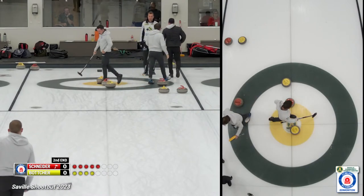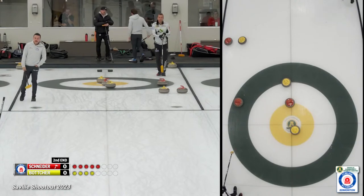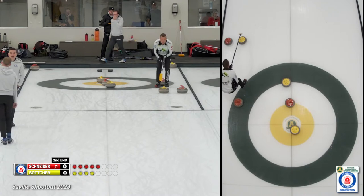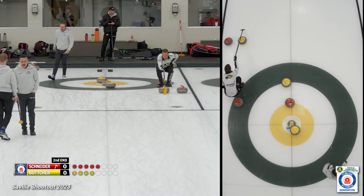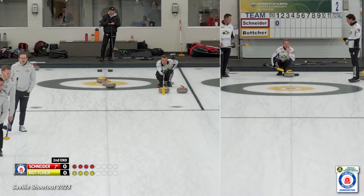Team Schneider could have this opportunity to address those rocks. Will could have thrown a hit, trying to get rid of them, opting to raise the stakes a little bit. We know that that's coming later. We'll try to tempt a miss with Bottcher along the wing. So we enter third stone. Mark Kennedy. Back.